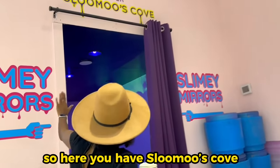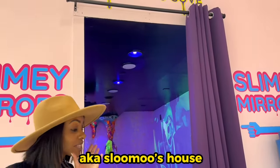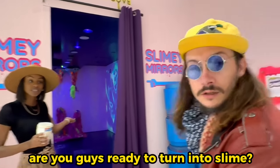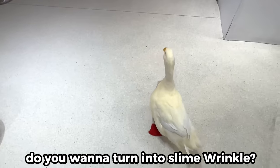Witchcraft. So here you have Sloomoo's Cove, aka Sloomoo's house. Once you walk in, you turn into slime yourself. Are you guys ready to turn into slime? Do you want to turn into slime, Wrinkle? Let's watch out. Slime.